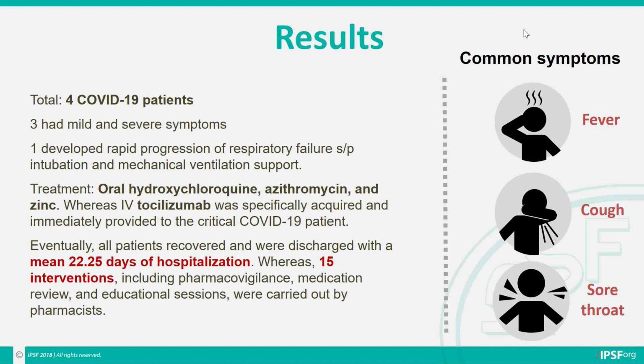So our pharmacist actually went to another hospital to borrow this medication at that time and send it directly to the critical care COVID-19 patient's bedside. And eventually, all of these patients, and I'm happy to say, recovered and were discharged with a mean 22.25 days of hospitalization. During that time period, there were more than 15 interventions conducted by pharmacists, including pharmacovigilance, medication review, and educational sessions. So it's definitely really exciting to know that clinical pharmacists are able to participate and contribute.